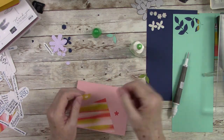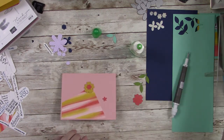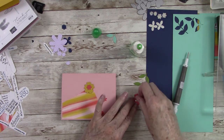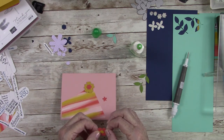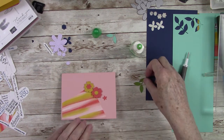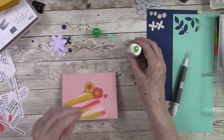So I'm just going to put some glue on the back, lay it where I want it to fall. And then we're going to pop this one up. So I'm going to grab another one of my little dimensionals. And let's put this one right here. This is also a good way to use up scraps. You know, yes, of course, I did cut a 6x6. But you can take your scraps and cut little pieces down and do the same thing as what I just did. So I'm going to stick that leaf right up underneath the edge of that.